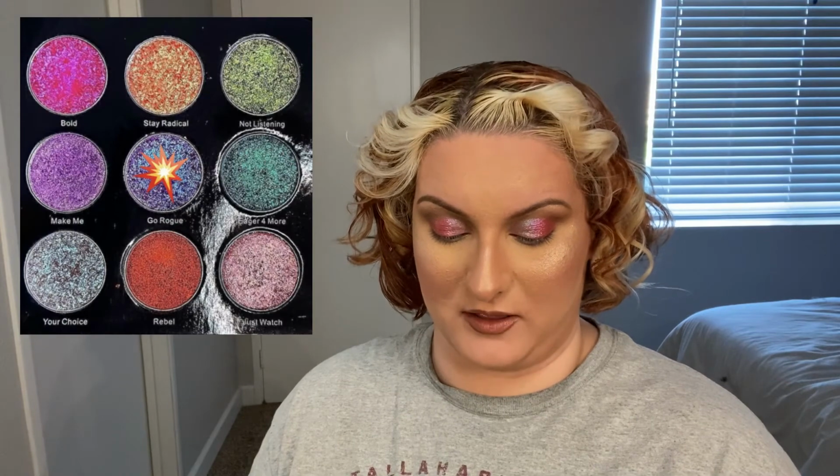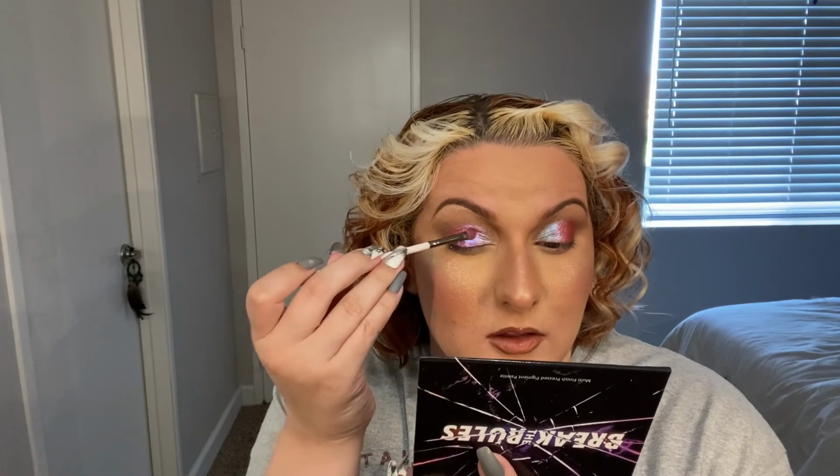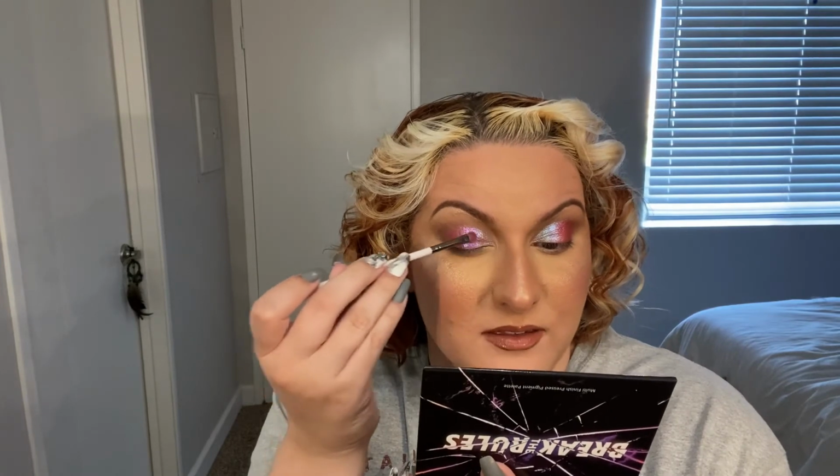I'll actually blend it together with the outer corner shade in just a bit, but I'm gonna take Go Rogue from the itsBel Cosmetics Break the Rules palette and put that over this one. I'll be right back. Well, I guess I won't even be right back. I'll just be right here and you can watch. I'm having fun doing this look in practice, because I didn't really map anything out. I didn't really know what I was gonna do or if I was even gonna do a look.